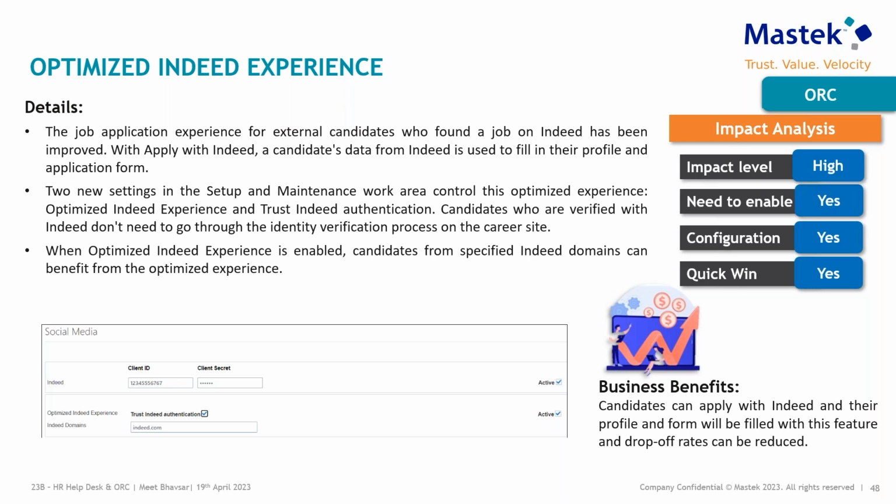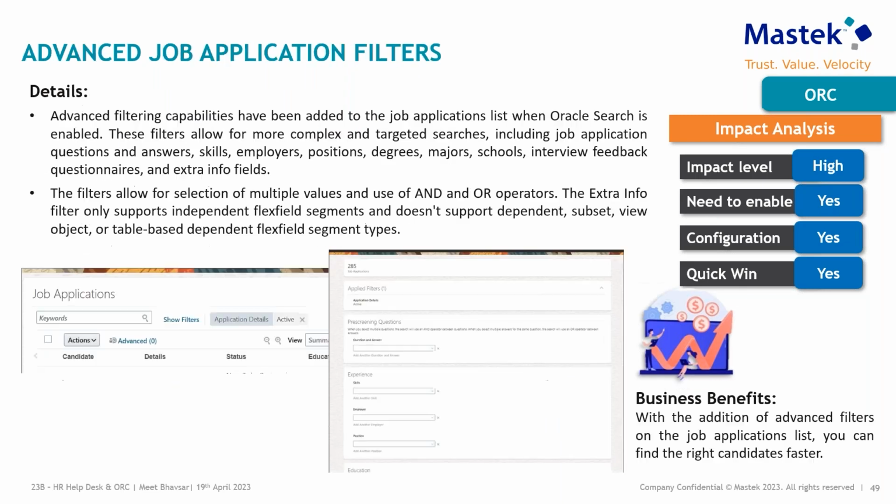The benefit that this feature delivers is that a candidate can apply with Indeed and their profile and their form will be filled with this feature and the drop-off rates can be reduced, right? So I think that is going to be quite beneficial for customers who post their jobs often on Indeed. I mean, there are markets where Indeed quite significantly dominates compared to Monster or LinkedIn as an example. So if you're operating in that particular market area, region, geography, I think this is going to be quite helpful to you.